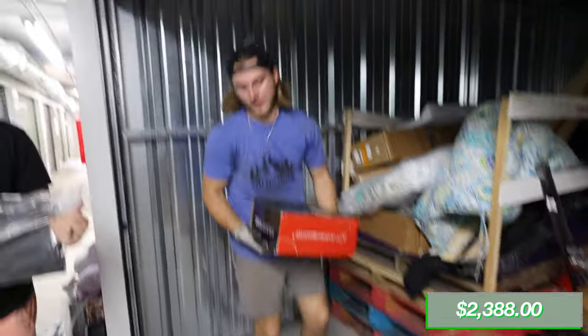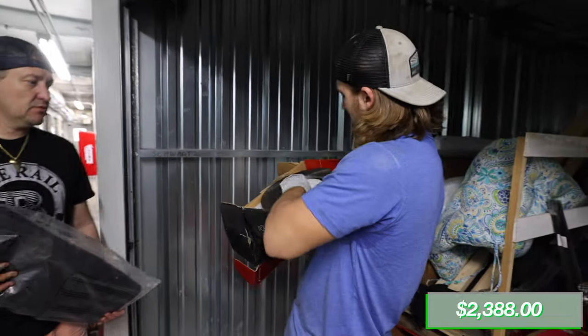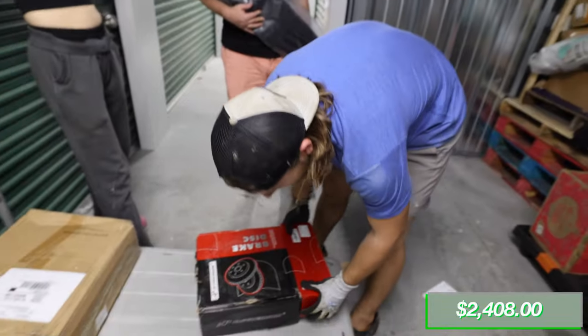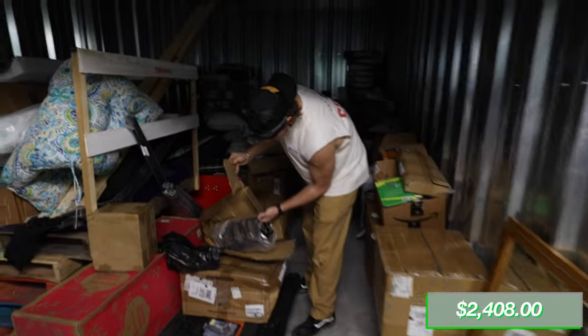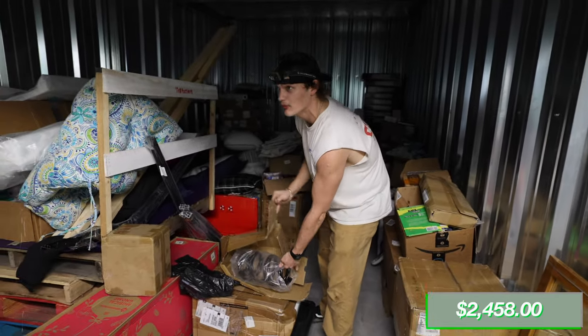Dang, heavy. Disc brakes right here that are used. Wait, are they? Nope, those are new. Brand new brakes. 20 bucks for the new brakes. 20 to 40 bucks. Oh, big spring. We got coils for some sort of suspension to some vehicles. So someone's building something, dude.